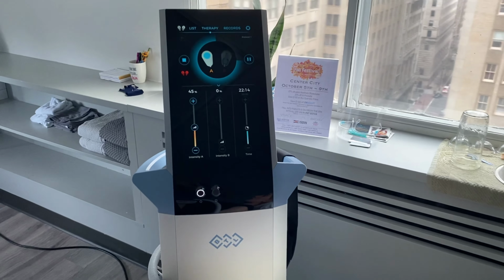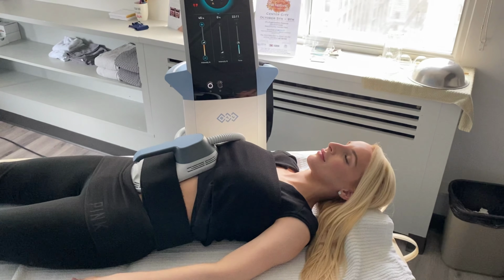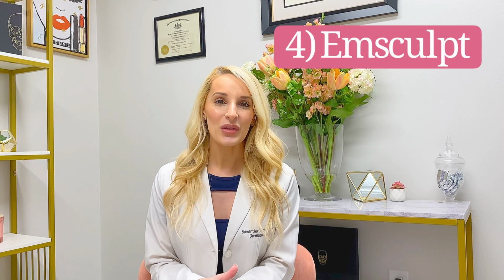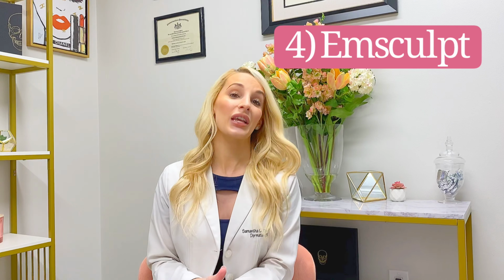So, hands down, the best treatment option for really tightening that core and making it nice and flat again is a machine called EMSCULPT. EMSCULPT is something that is done by all the celebrities, in particular Kim Kardashian. I was trying to post the segment of her in Keeping Up with the Kardashians using the EMSCULPT, but when I tried to post it in this video, it caused a copyright claim, so I wasn't able to do it, but I will post the picture. But celebrities use this machine all the time, and we have it right here in Center City Dermatology.